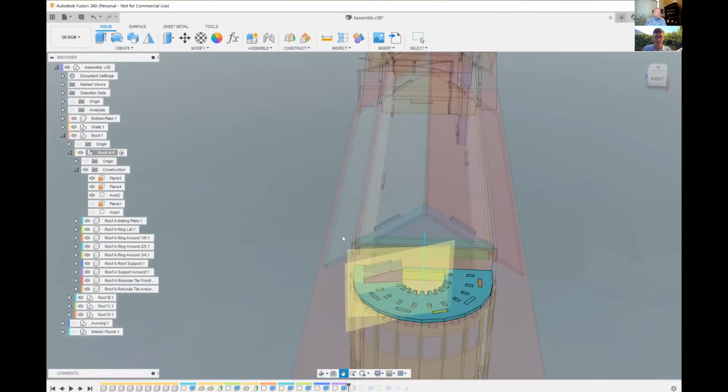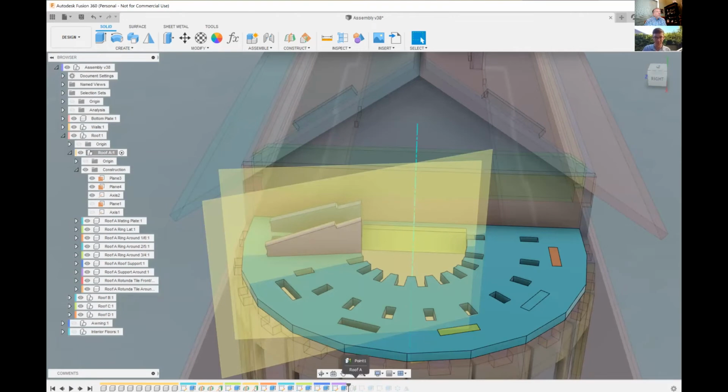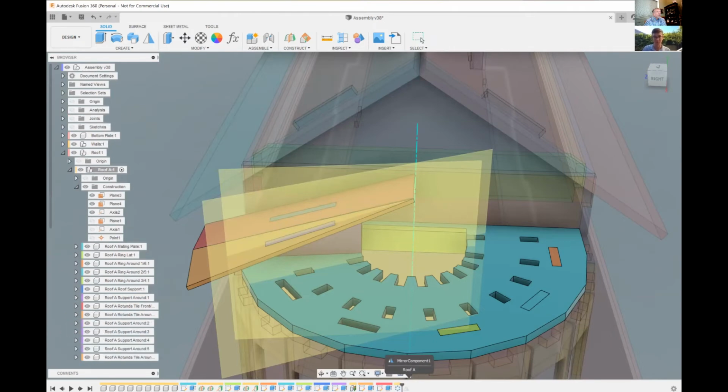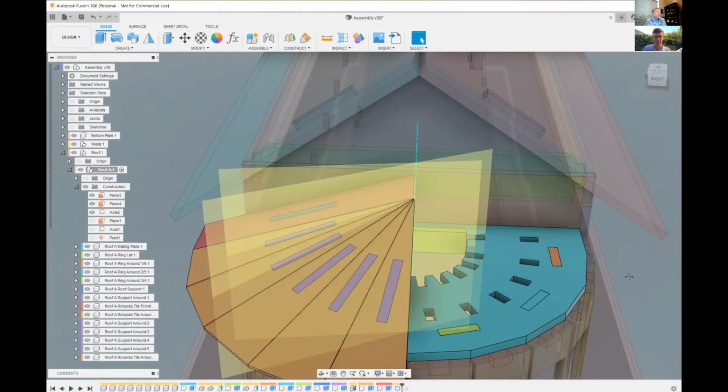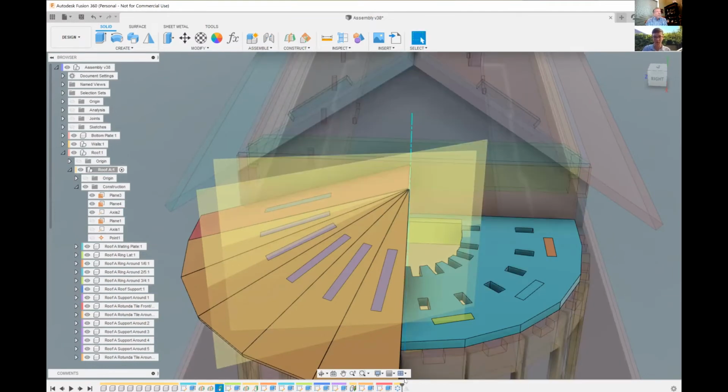And then now we're working on the top. So we have these wedges that are going to be holding the roof up. And then the wedges of the roof itself. Continuing along there. Then I'm going to do a circular pattern around the roof, around the axes of the roof that I defined. And once I have half the roof, I go ahead and use symmetry to finish it off.